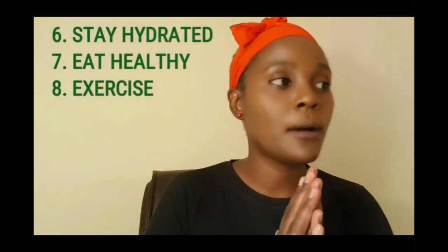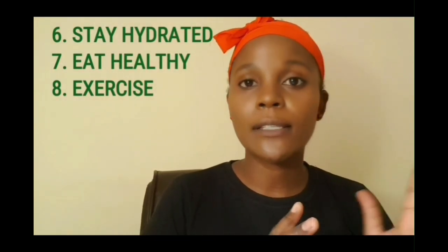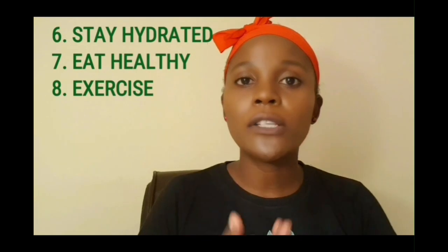And then the other thing is you need to stay hydrated in this season. You will need to stay hydrated. I actually have my bottle of water here. I've been taking water, and so far I've drank 1 liter. This is my second bottle. So you want to stay hydrated.